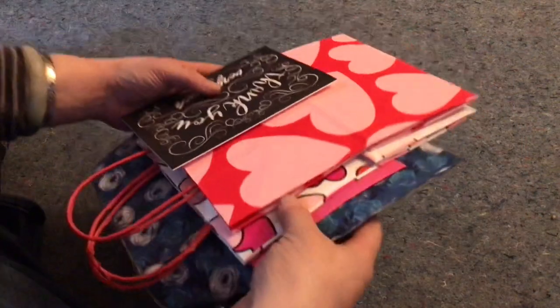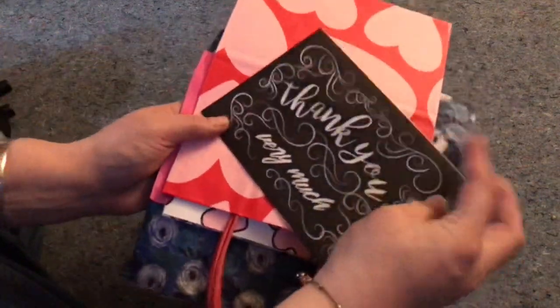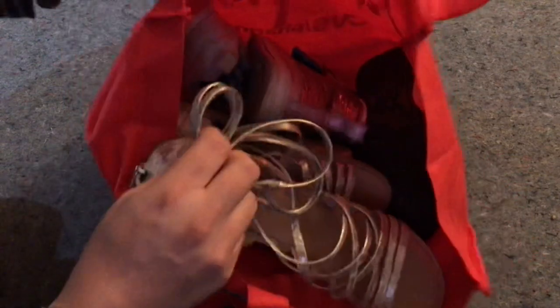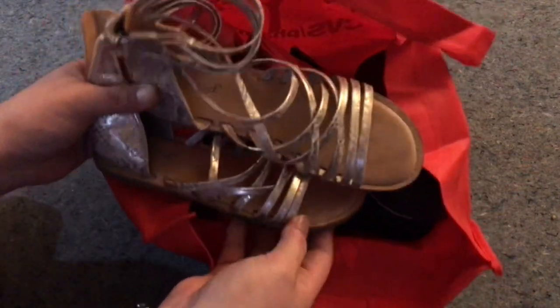We found a bunch of tissue paper and gift bags and then a blank thank you card. So we'll put this with our other seasonal items. So that's awesome. We found this candle holder. It's really pretty. We found a bunch of little kid shoes. We're going to donate all of them. So that's really cool.